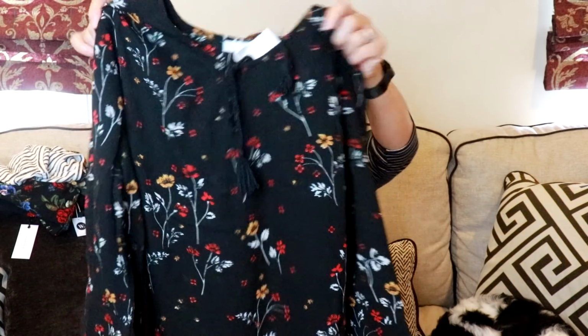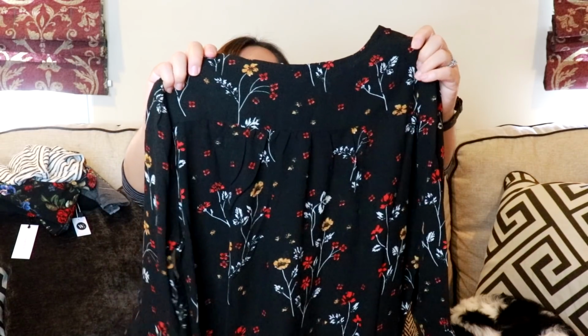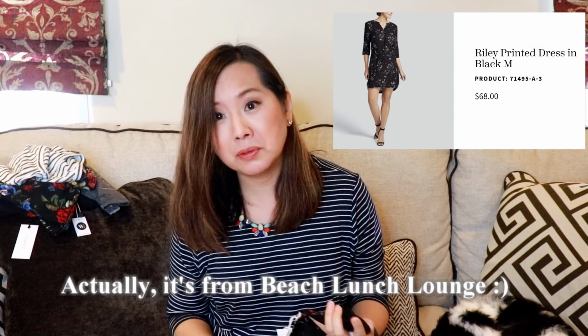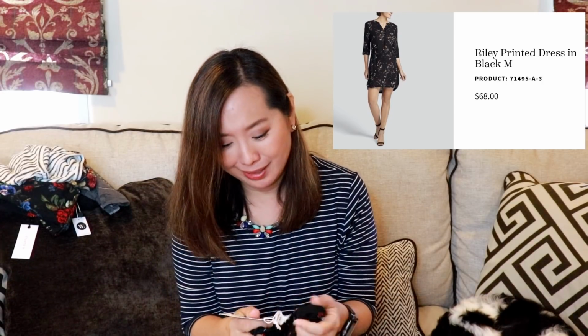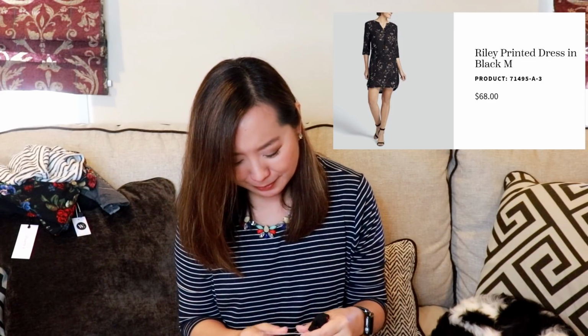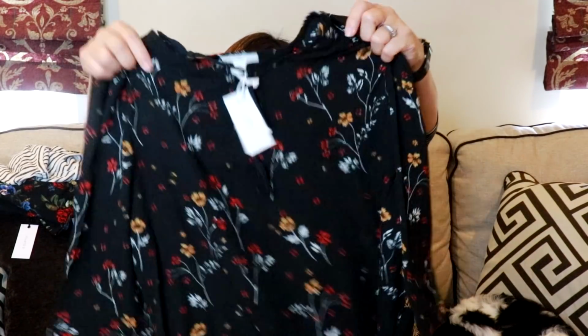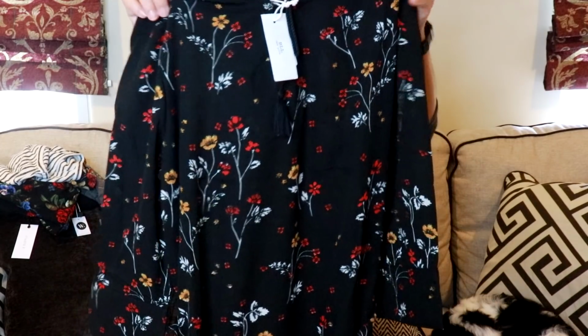Okay, next. Okay, this is a dress. It's a shirt dress, it looks like, and it's by Bill. Is that right? Bill, New York. And size medium. It's the Riley printed dress in black, and it's $68. I think it's 68. Yeah, 68. Okay. Not bad. I think it's cute.